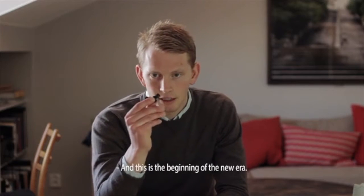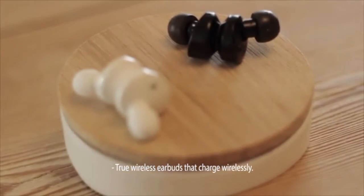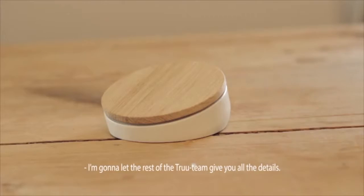And this is the beginning of the new era. Truu wireless earbuds that charge wirelessly. I'm gonna let the rest of the Truu team give you all the details.